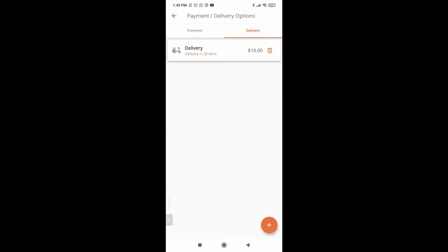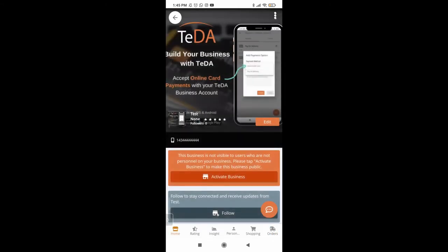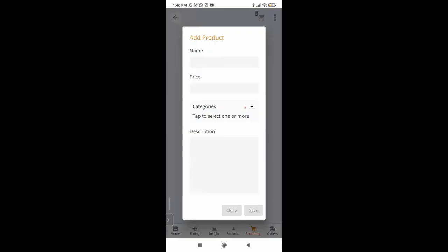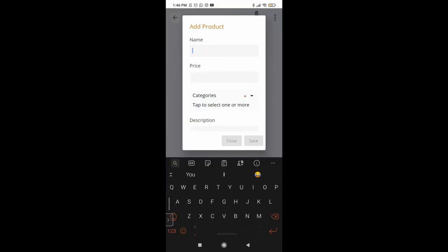So now we can exit. And now if you notice, the navigation at the bottom has some more options now. So we have shopping and orders. So we're gonna click on shopping. So right here, now is where you add your products into TeDA. So you can click add a product. So you'll put the name of that product.